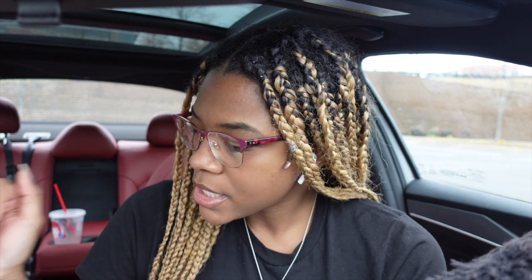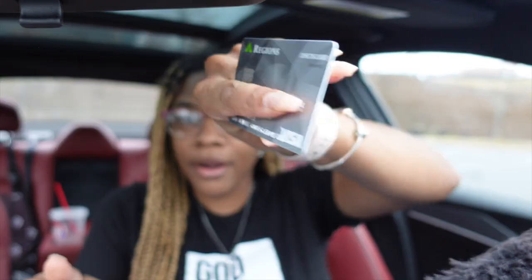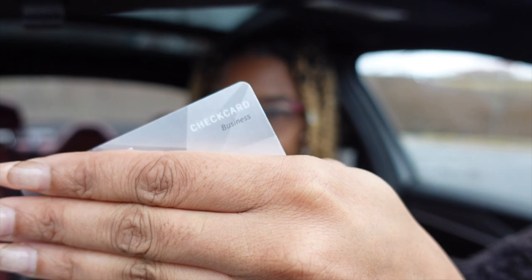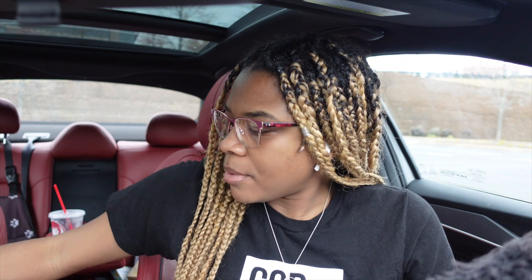Literally the process took maybe like 18 minutes at most. They print out your card the same day. So here's my card. It just says AJB Beauty Collection, period, and then it has check card business. If you do bank with Regions, you know our cards are normally green, but the business check card is gray or silver. So I'm super excited about that.